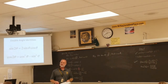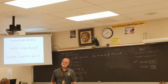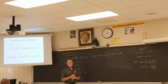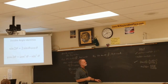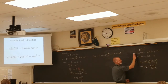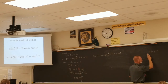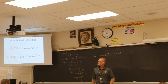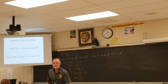Now, do you guys remember the strategy? You want to find an identity that uses just these 2 trig functions. So you're looking for an identity that uses tangent and cosine. And I should emphasize only tangent and cosine. Only. How's that going? Anybody find tangent and cosine?